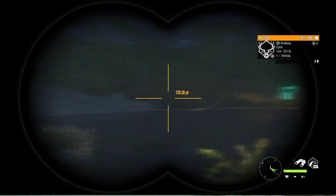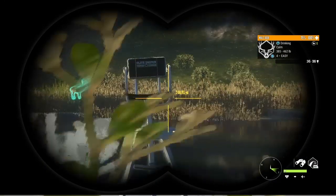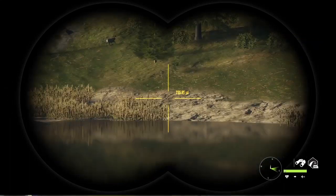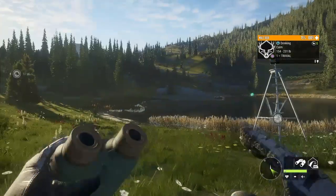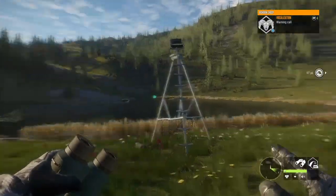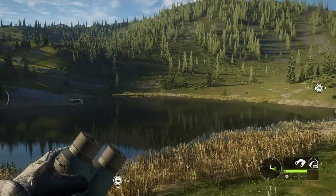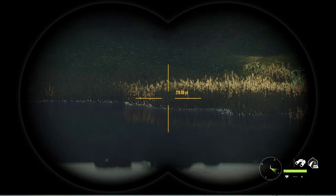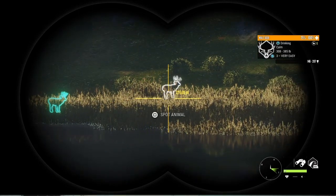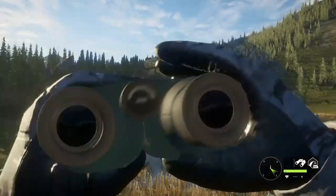Where's the other one? He's got to be in there somewhere. There was a bighorn sheep. That's still that other 4. Where's the other guy? I did have eyes on him. As long as I don't hear a mountain lion, I should be in the clear. Alright, let's get in the tripod and see what happens. See if I can get a better spot. Nope, that's still the same buck. That's definitely not a 4. Where's that bigger 4?